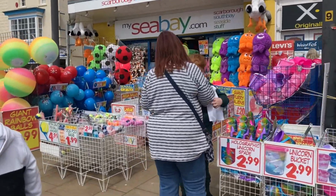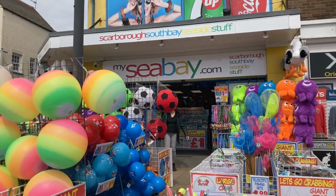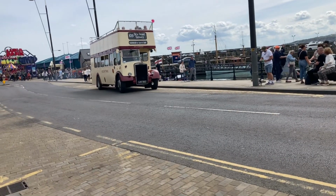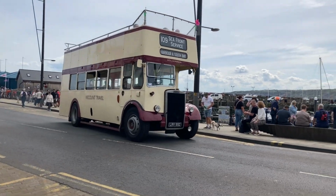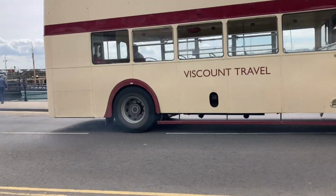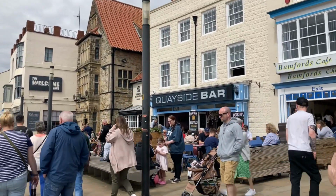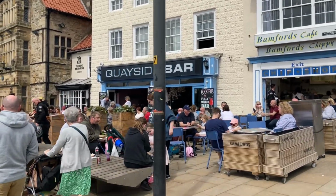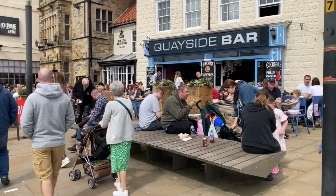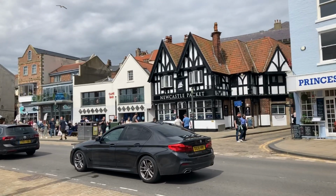Like any seaside town, there were novelty shops where you could buy all the large balls, fishing nets, buckets and spades, that sort of thing. There was also a traditional old open-top bus ride that you could get from one side of Scarborough all the way around to the other side. Again, seafront alive with people, bars, fish and chip shops, ice creams, donuts, you name it. Everyone was here having a great time.